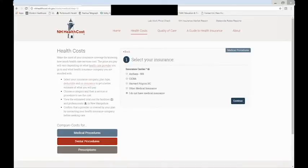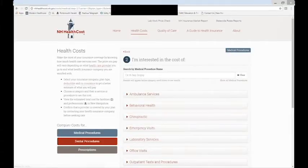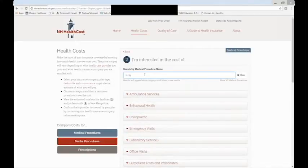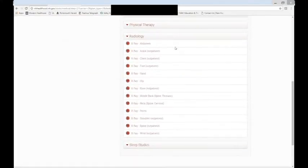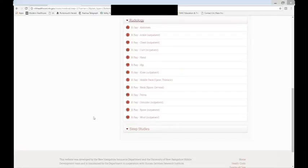To view medical cost estimate data, the patient should select their type of insurance coverage. HealthCost currently includes the top 3 largest insurers in the state, an other insurance category, and an I do not have health insurance category. Patients who have insurance can also enter their deductible and co-insurance information, which they can find on their health plan card. You can then search by keyword, or you can simply browse and select from the categories the type of medical procedure that you want to view.